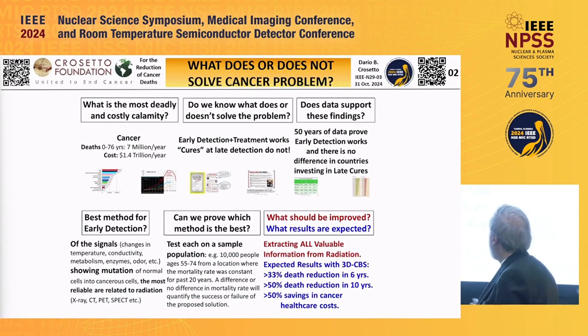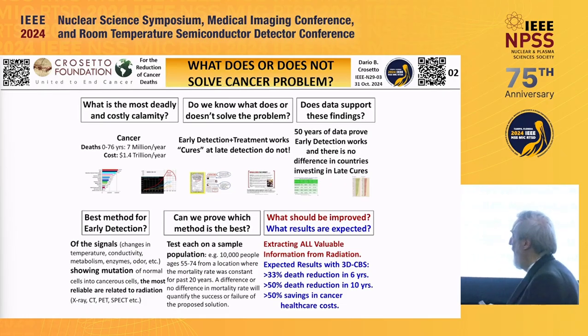What does or what does not solve the cancer problem? So we know that the most deadly calamity, I'm talking about premature cancer death, because we must die of something. So if the heart is failing, that is because it is worn out, okay? But we have to talk about premature cancer death.